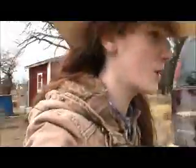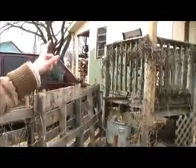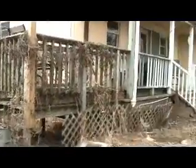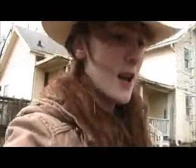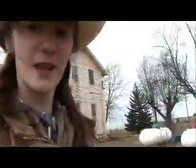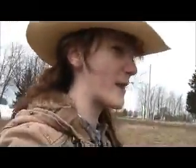Alright, so let me just show you guys real quick where this is going to be built down to. So we're going to start the corner here, the porch, and we're going to go down to our compost bin down there, just to the left of it. So we have to take our pallet fencing down behind us. Half of this fence is going to be pallets, half of it's going to be the normal wire fence.